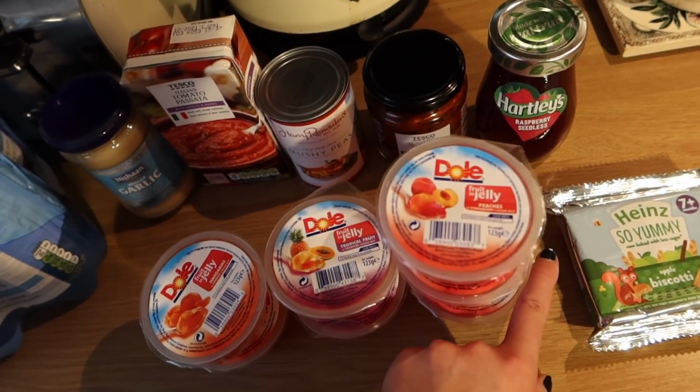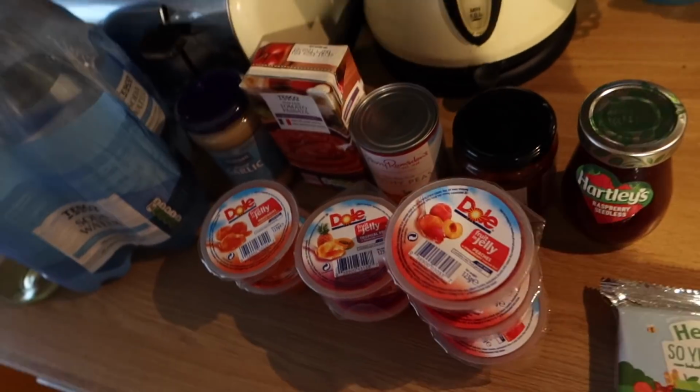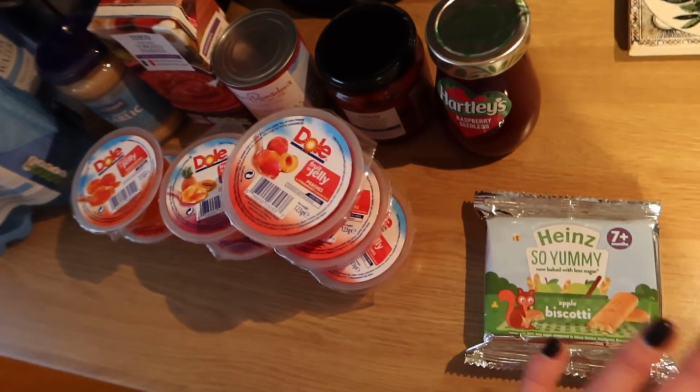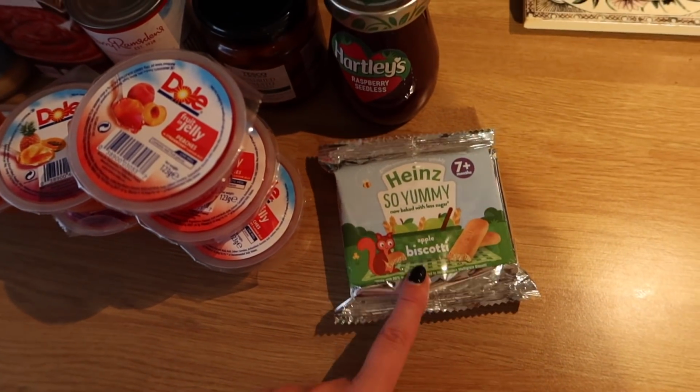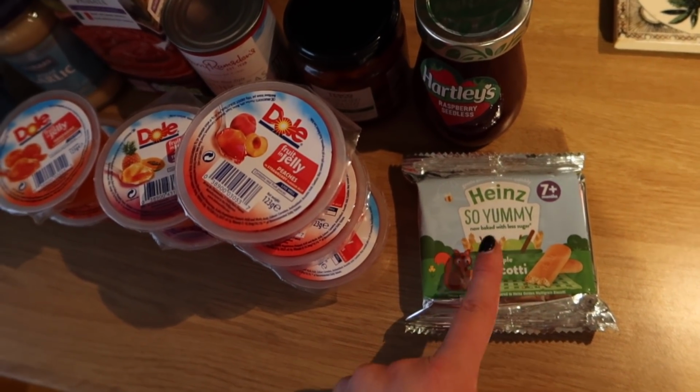But I think in future I will just make it all myself in little silicone molds and stuff and send those in instead, because it is a lot of money really. And the only snacks I got were some of these. So these are the apple biscotti. Stan really likes them. To be honest, all the kids like them.